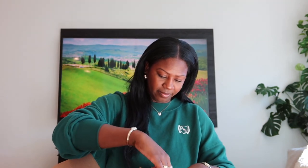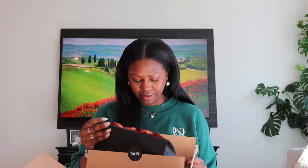What if it's the wrong bag? That'd be terrible. Okay, let's see. Comes packaged like that. And we have just a thank you for shopping at Coach card. And it comes in a cute little, look at, so cute. And then let me see what else is in here. Just some stuffing and my receipt. Because I did order it online. I didn't go into a store to purchase. I just purchased it online.